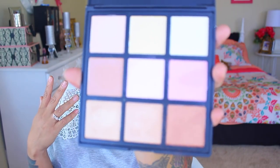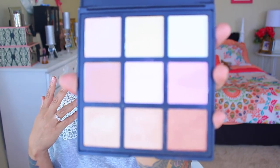Okay. So I do have this on my face today, and yes, I'm feeling so freaking pretty right now. So here we go. This palette is so gorgeous, and the colors on the camera cannot even speak for themselves with this palette right here. Okay. Do I have to put that up close so you guys can see it?